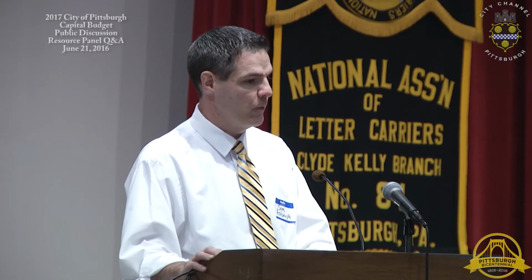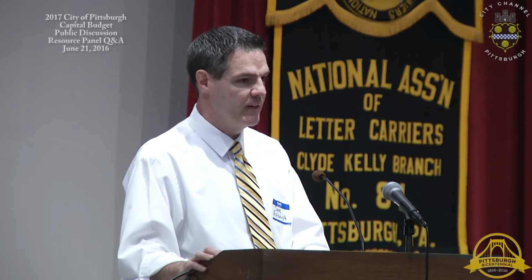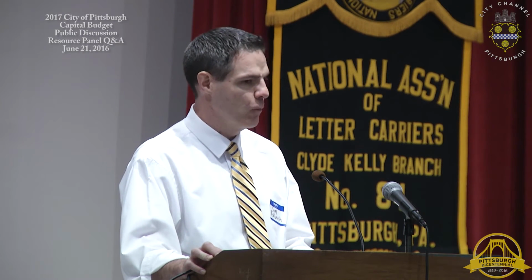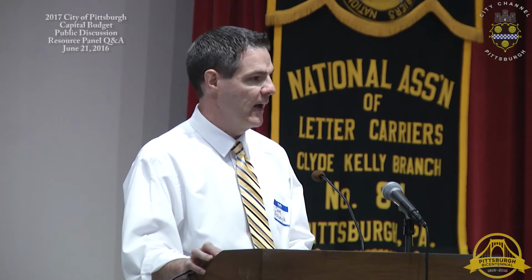But also we want to look at other options, such as demographics. So what's going on in the neighborhood? Some of these facilities may have been put in there when there was a lot of children, and now maybe there's a lot of senior citizens, or vice versa. So you want to look at demographics. Who's using them? What's going on in the neighborhood? So a number of different criteria or evaluation areas that we want to look at.